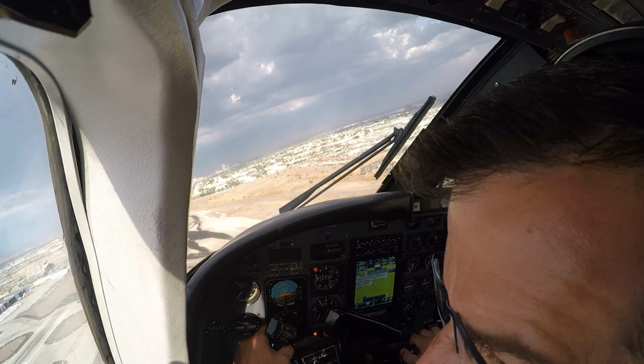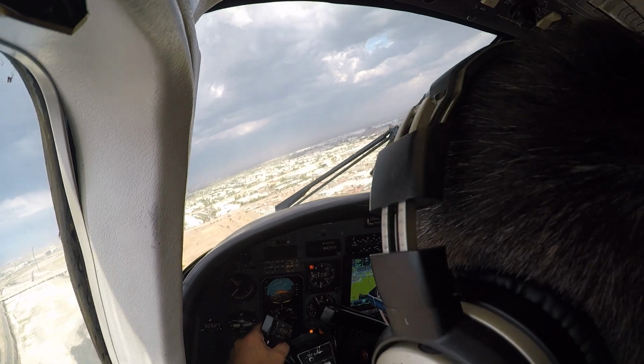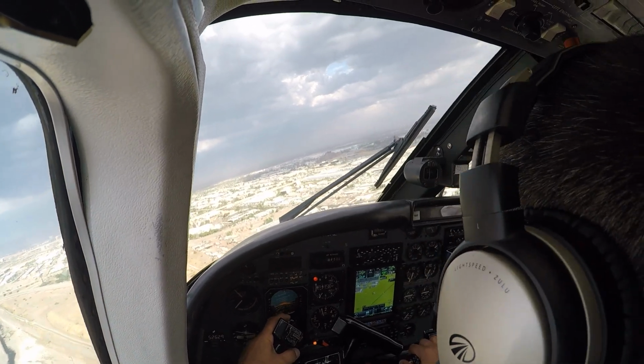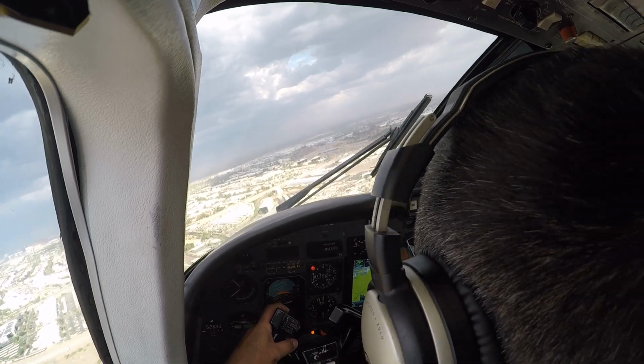Southwest 3112 is ready in sequence. Roger. Commander 5 Alpha Zulu, heading 130, contact departure on 126.8. All right, 130, switching to departure, 45 Alpha Zulu.